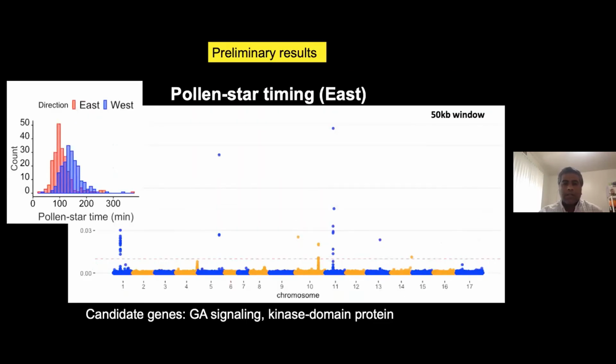So pollen start timing was the next phenotype, and we could see very clear peaks in this Manhattan plot, one on chromosome 1, and then 4, 5, 10, 11, and 13. So this indicates that there are several loci that could be controlling this trait. And the candidate gene in this window was related to GA signaling, and then there is a kinase domain protein which is involved in regulating auxin signaling as well.